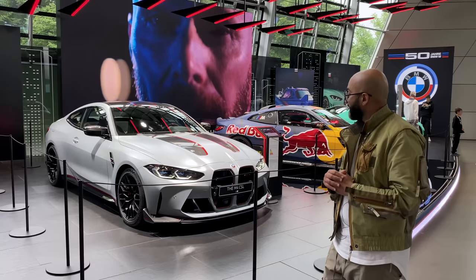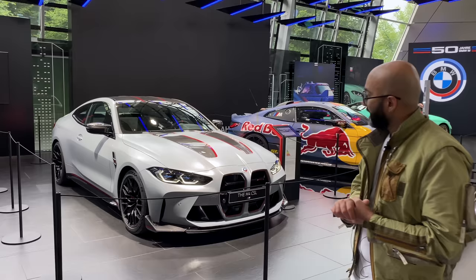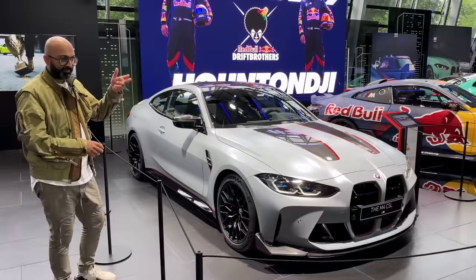The color works really well, especially with the contrast of the carbon fiber and the red accents. I'm not a huge fan of the red accents, but I'm not sure what you could actually do with those in the future. But overall, the car looks pretty good. The wheels are really nice, so they are very reminiscent of some of the standard ones you can get, but just a slight update on the design, a bit more blocky.